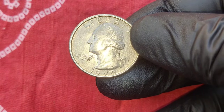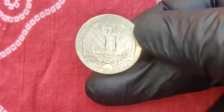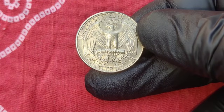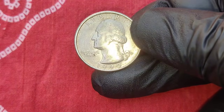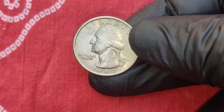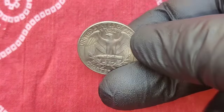This isn't just a piece of metal. It's a modern treasure, a miracle from Philadelphia's minting floor, and a living reminder that greatness can appear even in the most unexpected places. If you come across a 1990 quarter with the P mint mark, study it closely. If the shine looks unusually bright, the details razor sharp, and the texture feels smoother than any coin of its age, you may have found one of these ultra-rare anomalies.